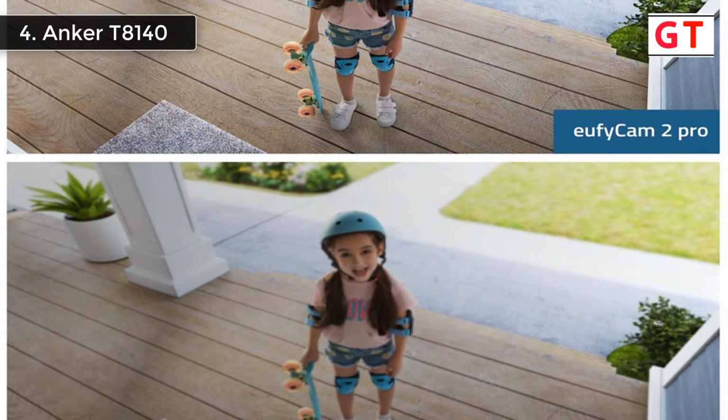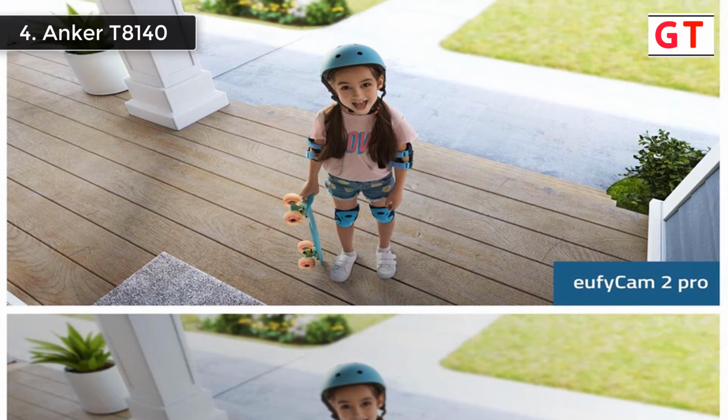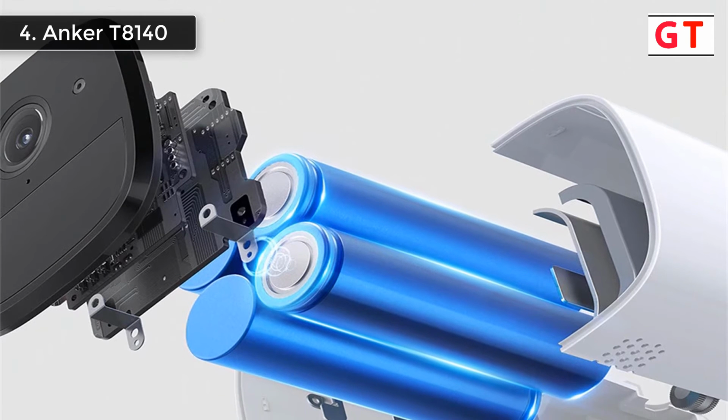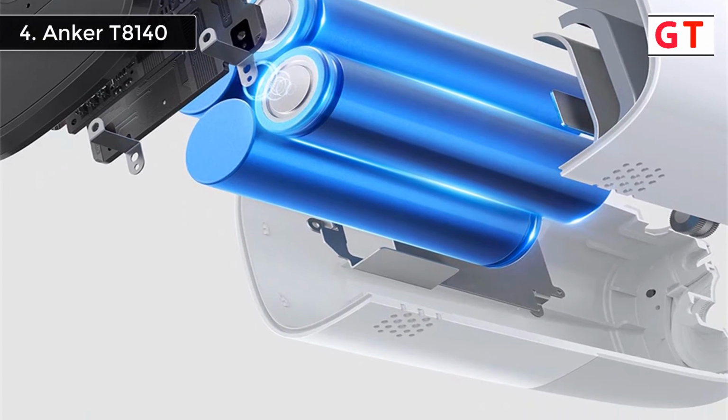A year's security from one charge. Avoid frequent trips to charge the battery and enjoy 365-day battery life from just one charge. Smart integration. Connect your devices to Apple HomeKit, the Google Assistant or Amazon Alexa for complete control over your surveillance.